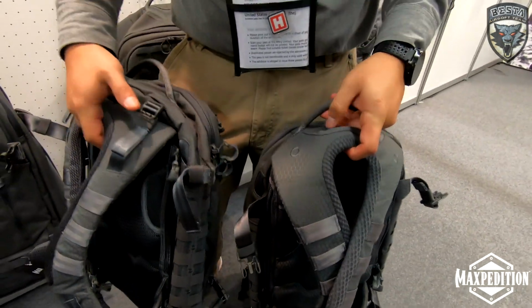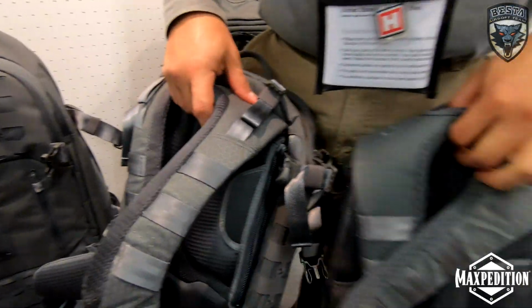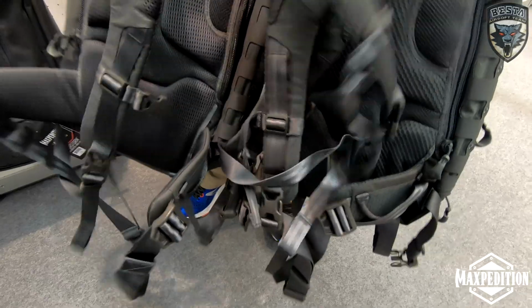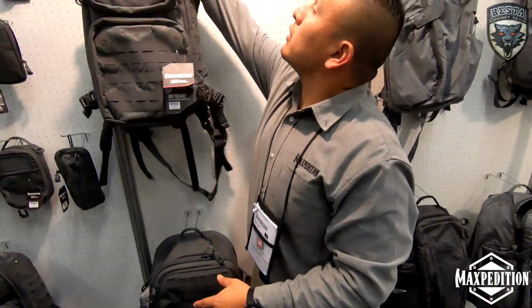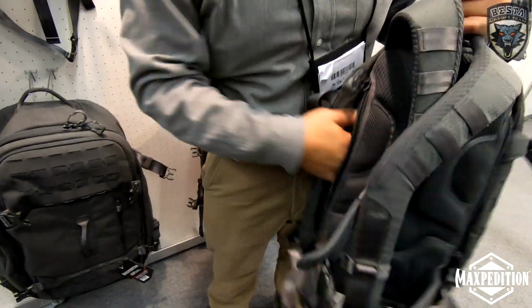You don't have things like the adjustable straps here. You can adjust a little bit more of the tension there. You have your waist belt, pretty much very similar in terms of each bag. And then as far as the concealed carry compartment, same thing as our other ones, ambidextrous bags or anything that has double-sided dual access on both sides.